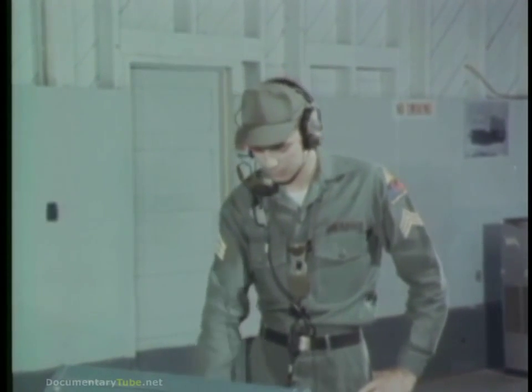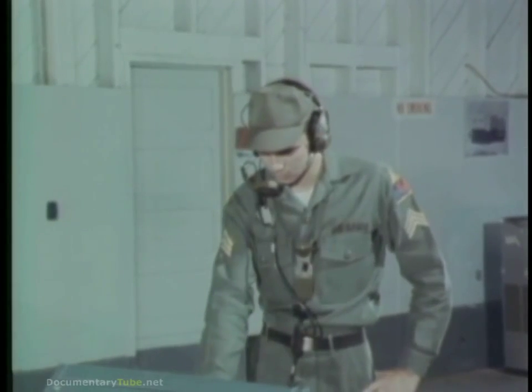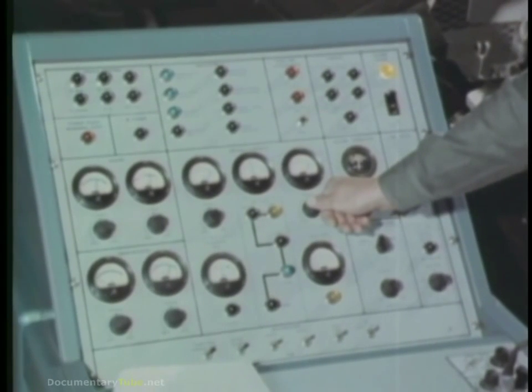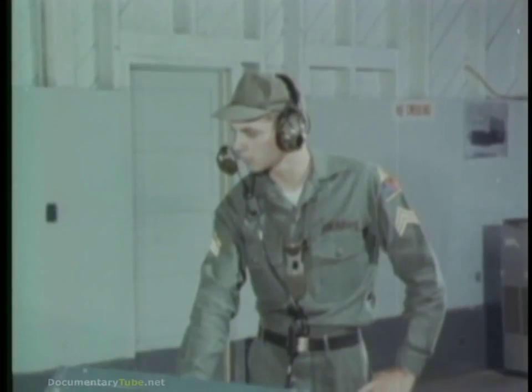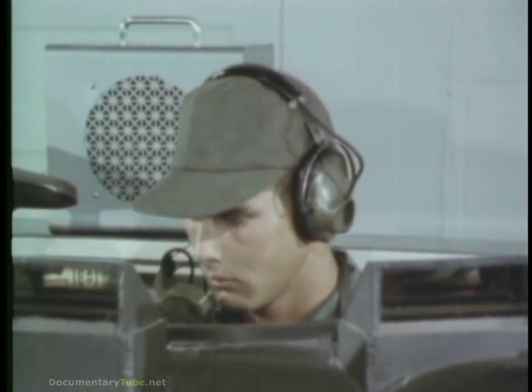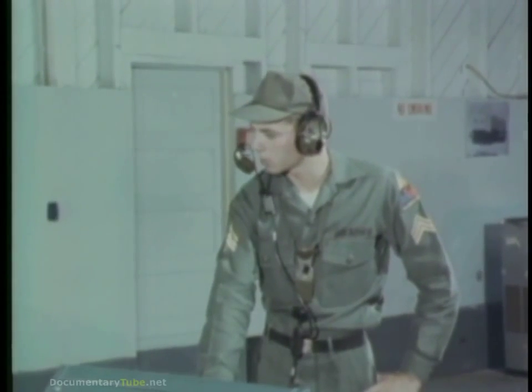The instructor follows the progress of the student on a control console. The console also allows the instructor to program malfunctions into the training device to determine the student's ability to overcome driving problems. Stop, driver, put it in low and move out.